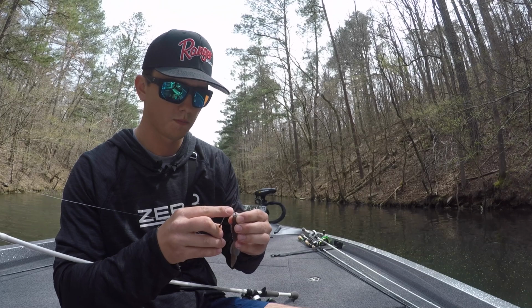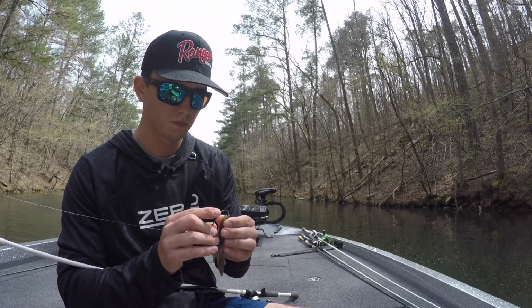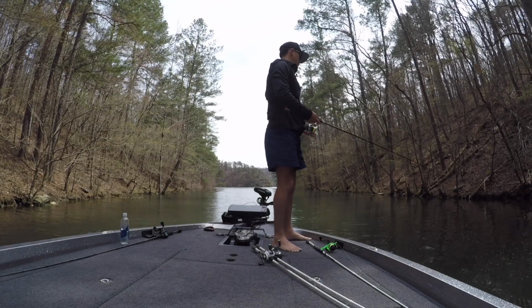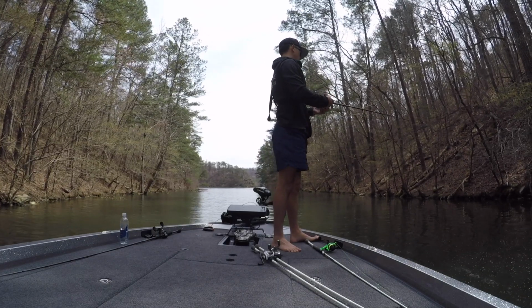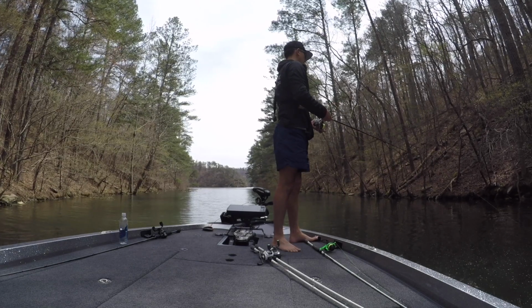And I rig it up. I go pitching it in the bed and had no reaction at all from the fish. It didn't want it at all. And so I even picked up a wacky rig. I skipped a wacky rig in on it. Probably fished a wacky rig for, I don't know, 5 or 6 minutes. And also never got a reaction out of the fish with a wacky rig.